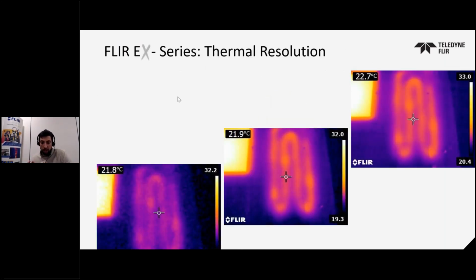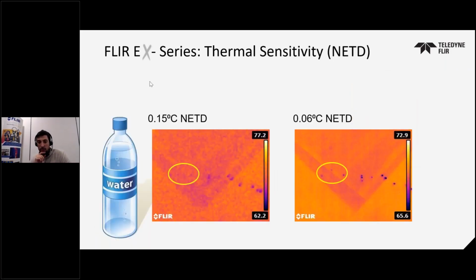In the same series, you can choose cameras with different resolutions. And the example that you see here in the chart shows how the number of pixels of the sensor influences the image quality of the small underfloor heating system. The same is true also for the different thermal sensitivity available. And you can see the detection of cold water drops on a carpet with two different cameras.